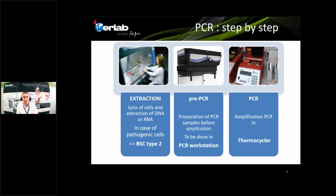So in that case, you've got to do it in a BSC workstation type 2 according to NSF 49 or according to EN 12469, sorry. So extraction, if the sample is pathogenic, must be done in a BSC. If it's not, it can be done in any other workstation. That said, when the RNA or the DNA is extracted from the sample, it's no longer pathogenic. And at this step, it's very important to move it to another workstation dedicated to the pre-PCR in order to avoid the contamination of extracted RNA by new samples.